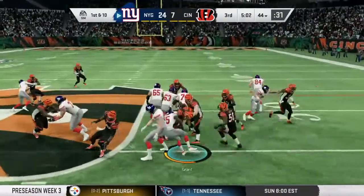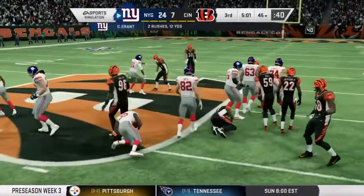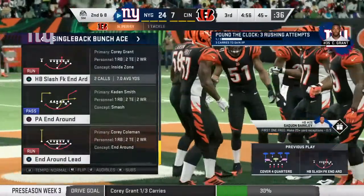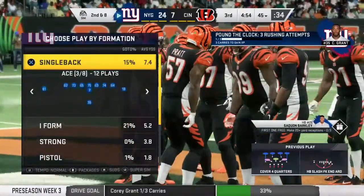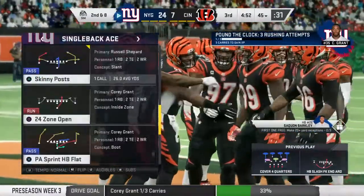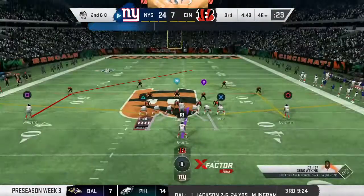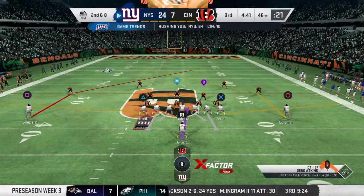They'll run on first down. It's Grant. Tackle made there by Nick Perry. They tried a quick hitter inside, but that one was swallowed up because what they're hoping is this big defensive lineman will take the bait and move laterally and open up a crease that they can run through. Didn't happen on that play.